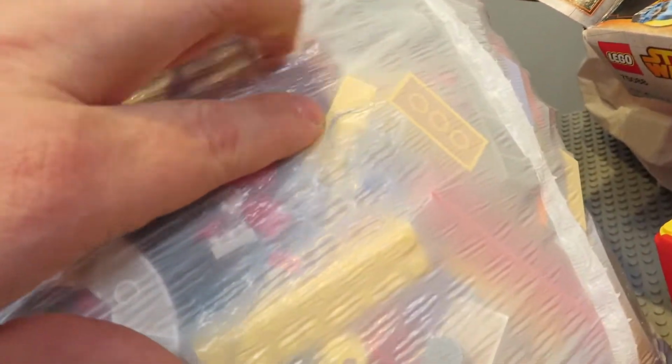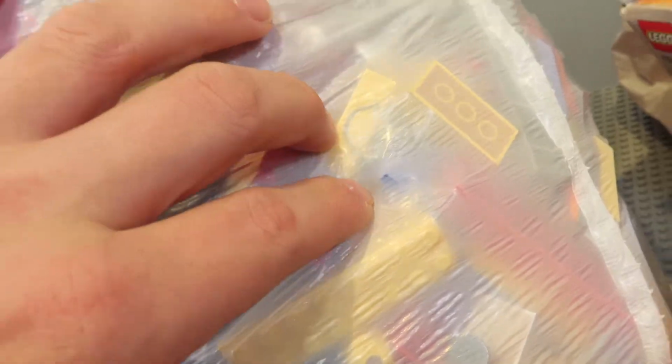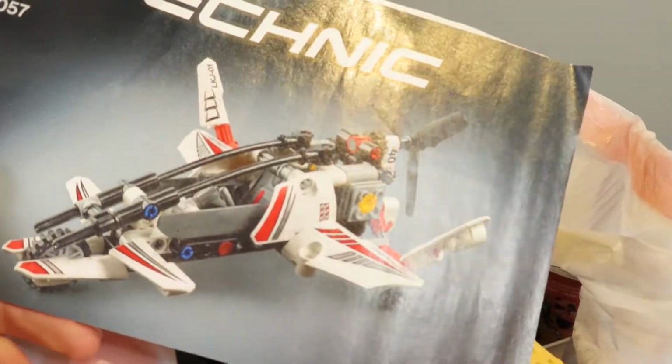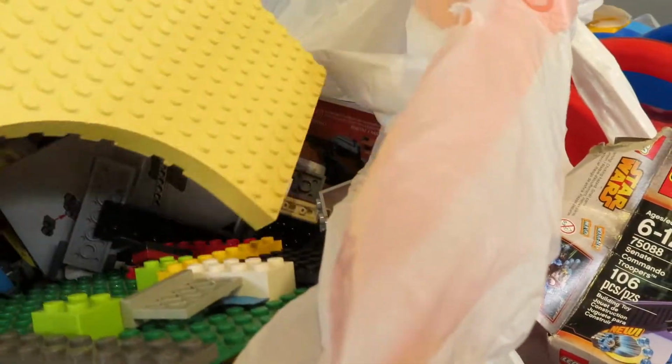There is what I believe to be a McDonald's Happy Meal Lego. Right off the bat, I see a Technic manual. That's always a good sign.